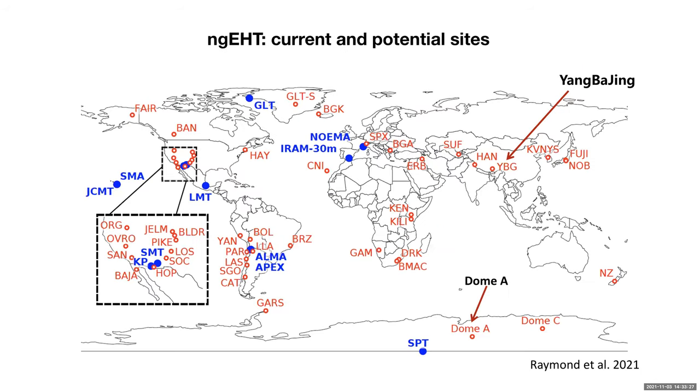Here I show this again. This has been discussed before during the conference. These are the current and potential sites for the next generation EHT. The so-called Yangbajing station in Tibet and Dome A are also sites we are very interested in for future sub-millimeter facilities.